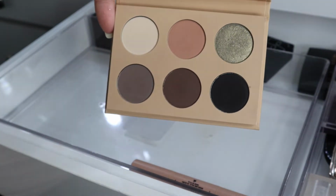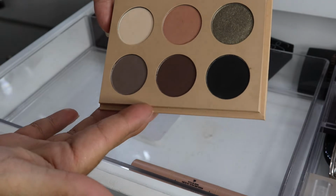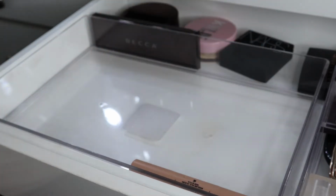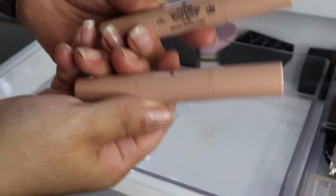This one's really cool toned, which is why I like it, because it's not too many shadows, and I'm not a cool toned person, so I think that just having this little tiny cool tone palette would be enough for myself. And then, of course, the KKW Beauty Contour and Highlighting Sticks in medium 1.